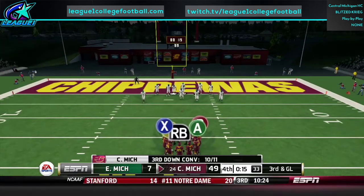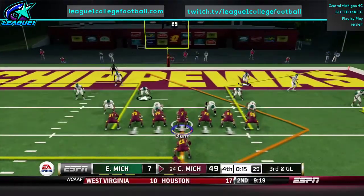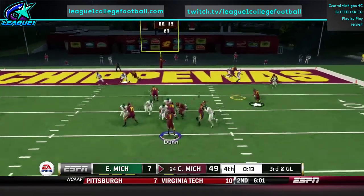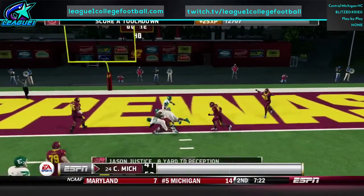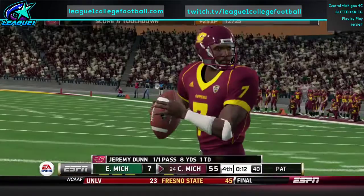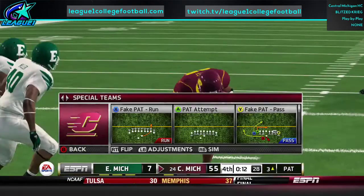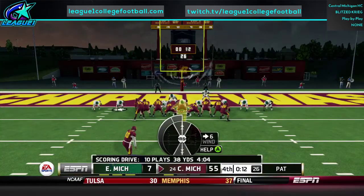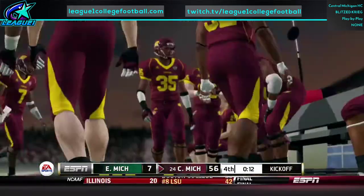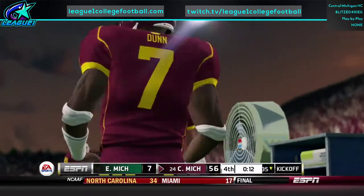Tenth play of the drive. Two ties. Four down. Let's go. Central Michigan up by a big margin. Throws it out right to the running back. Touchdown, Chippewas. Clock keeper, just keep it moving for Kirk and I. William, we want to get out of here. And he converts the extra point. So a 10-play, 44-yard drive, and it's good for 7 points.